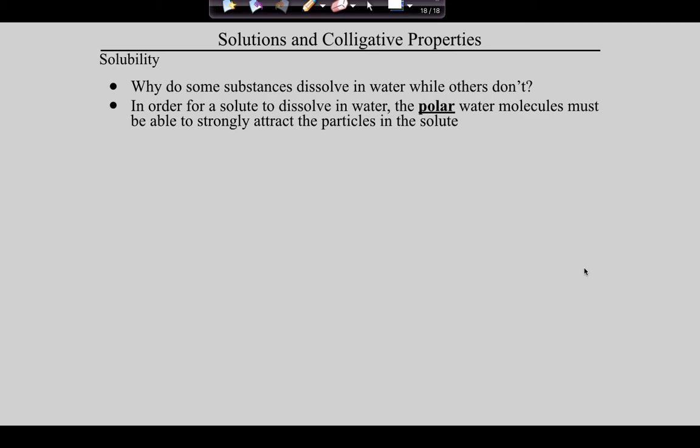So guys, why does salt dissolve in water? Because polar water molecules are attracted to it. Why does sugar dissolve in water? Because the polar water molecules are attracted to it. Why does oil not dissolve in water? Because the water is not attracted to it. Why not? Because the oil is not polar.